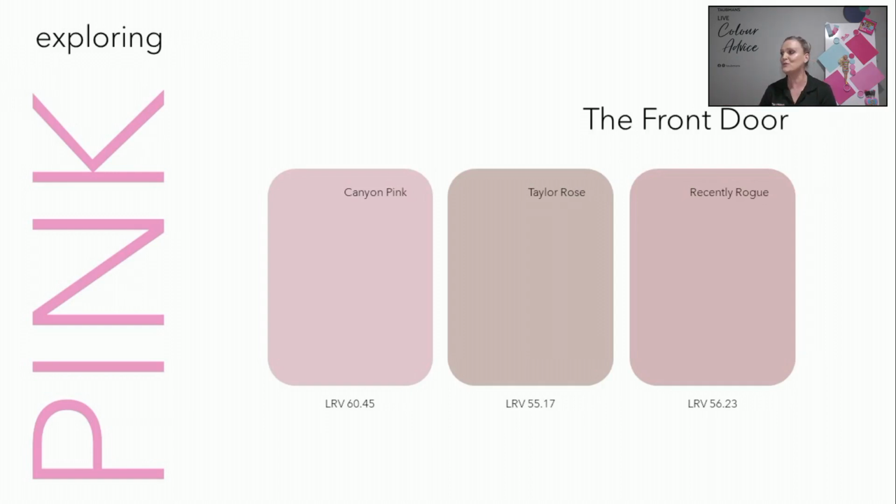So some beautiful tones there. A beautiful soft pink called Canyon Pink. If you are embarking on painting the exterior of your home and you're looking for a fantastic pink for your front door, this is the one. And also we have a beautiful color called Taylor Rose. You can see there, and I know we're looking on a screen and it depends what you're seeing, because the pixelation in the screen can sometimes make colors appear a little bit different. But that one has more of a neutral brown undertone. And then the third color, Recently Rogue, goes into that dusty sort of pink again. Beautiful tones. Like I said, if you're embarking on a front door revamp, have a look at these colors. I think it's a great place to start.